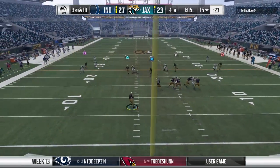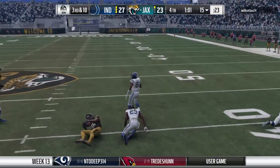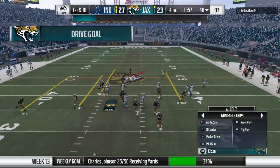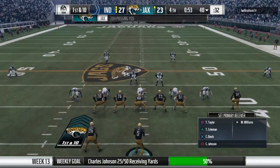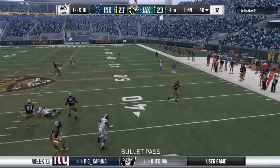He'll look to throw. This is Johnson. He's got it. And he gets this one all the way up to the 40. And they pick up 25 as they convert on 3rd. Huge first down. Got to hurry. Yeah, now they have to get up there, get set, and then spike it.